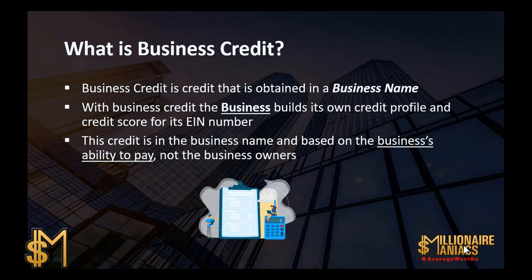This credit is also in the business name, and it's based on the business's ability to pay, not the business owner. So we have clients literally that have credit scores less than 500 FICO, and they're able to utilize our strategies with our business financing and funding suite. They're able to use our strategies and obtain business credit as well as business funding. So they're able to get lines of credit, additional funding, loans, and different types of revenue capital for their business using our strategies.